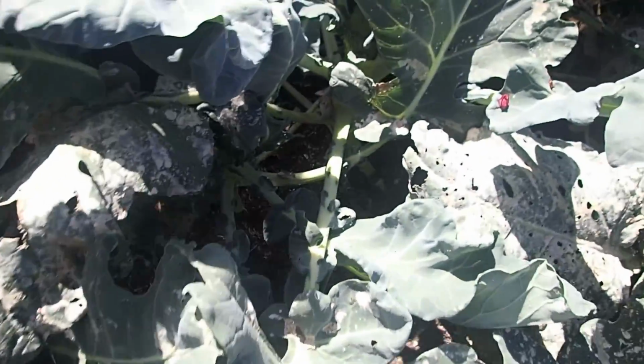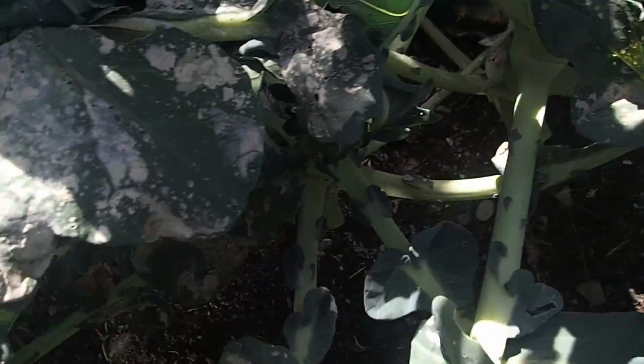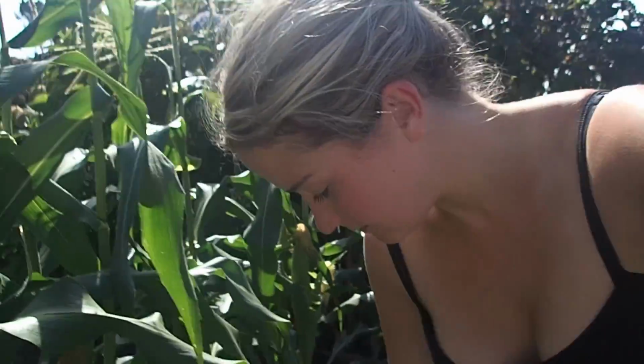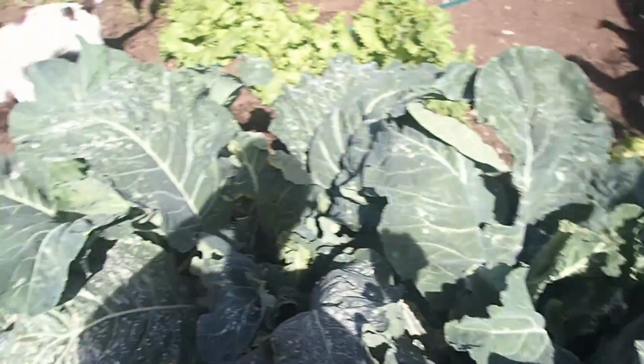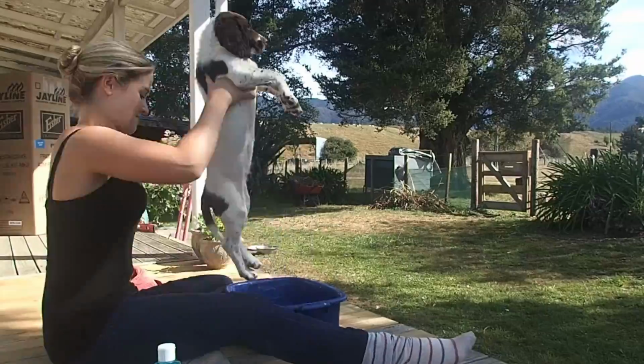These are a little bit smaller. Still there, one there. Only one there. And my cauliflower's not heading up yet, I don't think. Can't see any heads. But the leaves are huge. It's a bit of an uneconomical thing to grow because they just take up so much room. All the big leaves, no cauliflower heads.